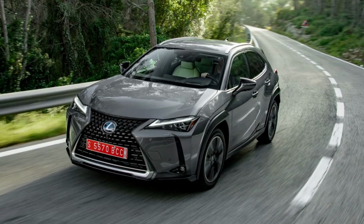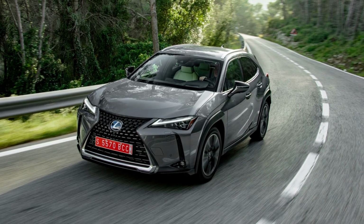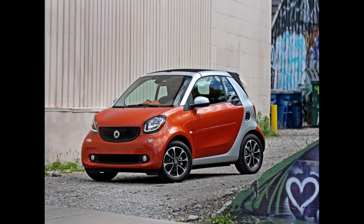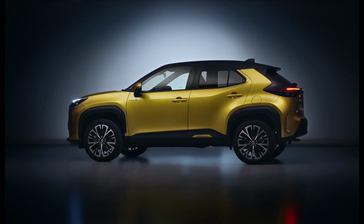So will we ever get it here in the United States? It would be nice to have even a less expensive vehicle come in under the UX. And I feel like this isn't going to be a whole lot smaller than the UX. The UX is already really small. Cars can't get much smaller than that. And this is going to give you all-wheel drive like the UX does.